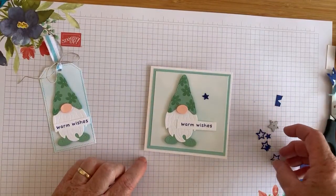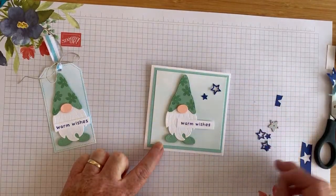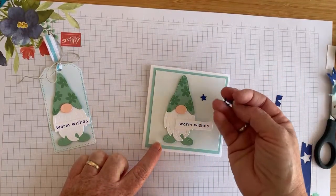So, I've got a few stars. Now, do I put these stars in? That way up.